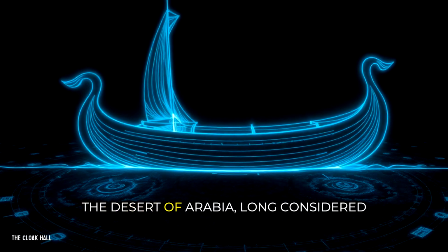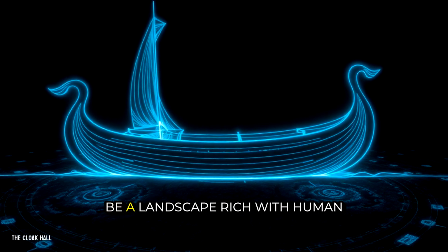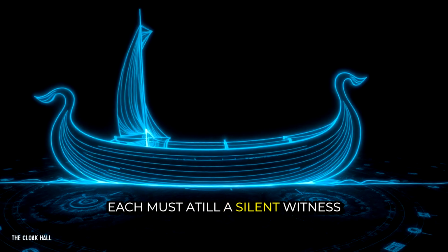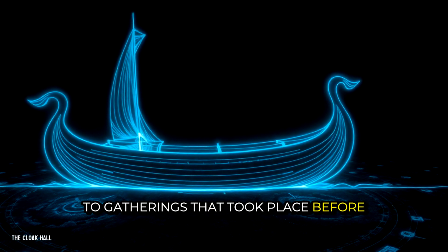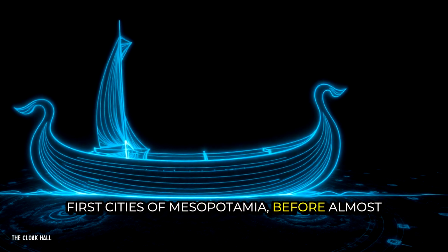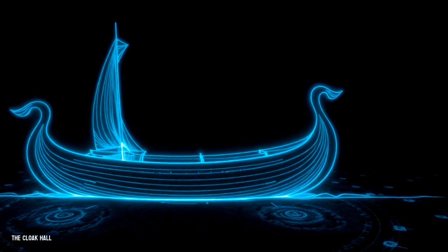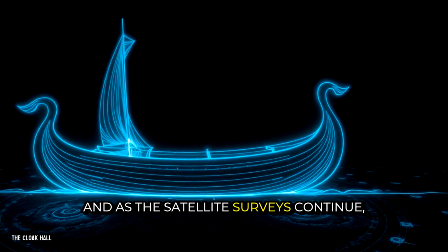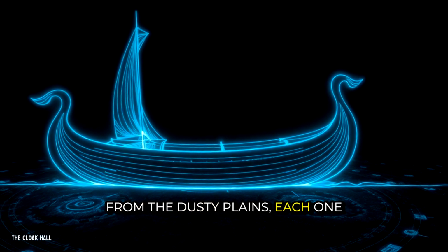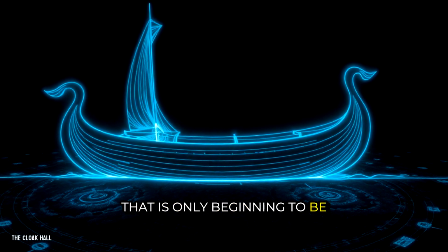The desert of Arabia, long considered empty and timeless, is proving to be a landscape rich with human intention, each Mustatil a silent witness to gatherings that took place before the pyramids of Egypt, before the first cities of Mesopotamia, before almost any other large-scale human construction on Earth. And as the satellite surveys continue, more of these stone rectangles emerge from the dusty plains, each one a new sentence in a story that is only beginning to be read.